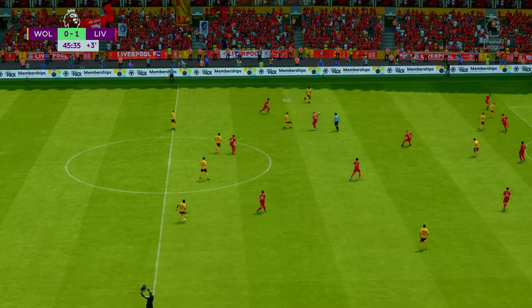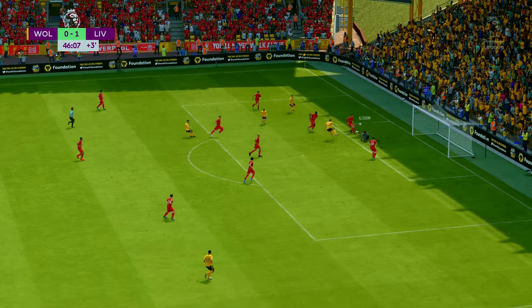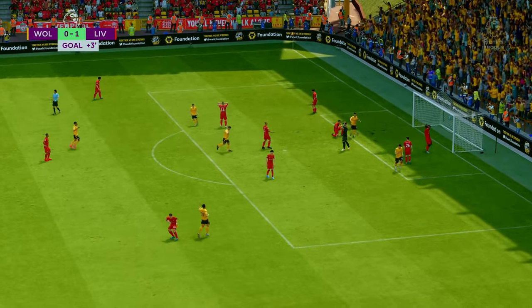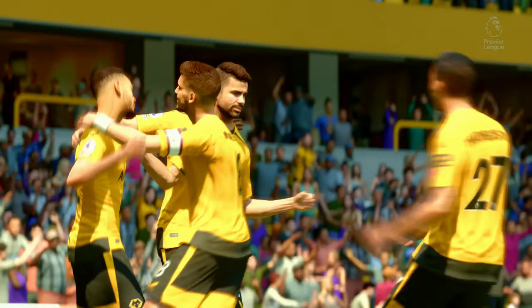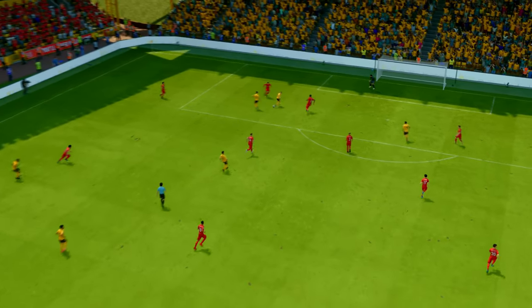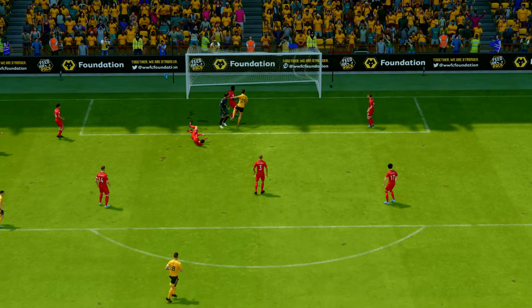Well, the electronic board showing 3 additional minutes. This could square the game. But the keeper, and there it is. An almost intuitive piece of finishing. Well, the initial save is a good one, as you can see, but unfortunately, it drops straight to an opponent. A bit unlucky, really.